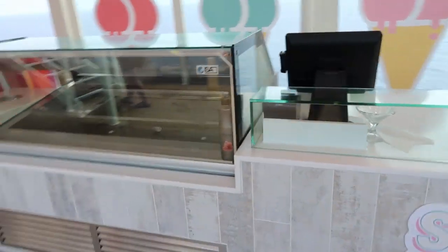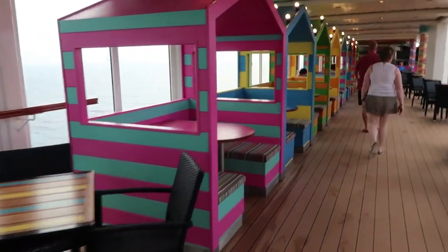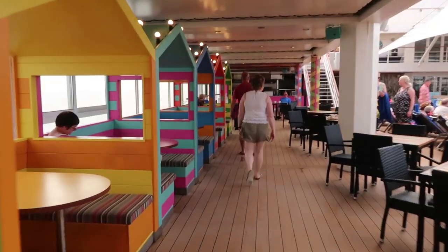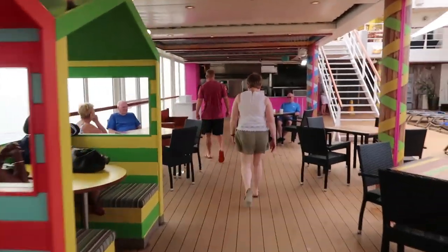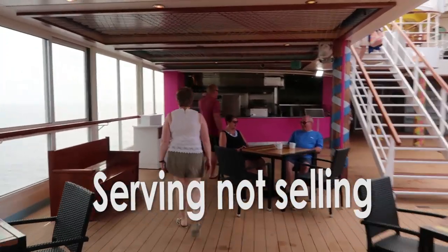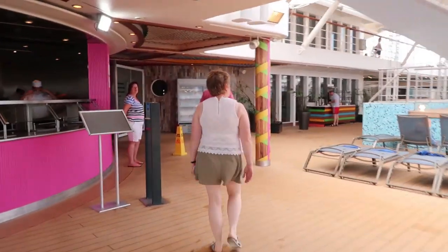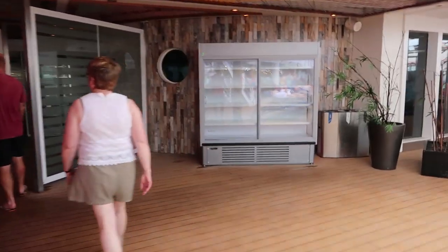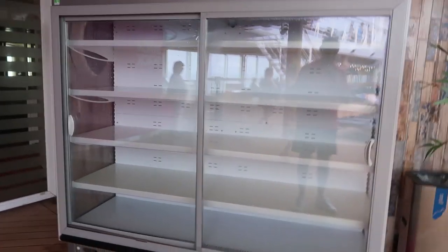This is a pool deck over here, shut at the moment, but this is where you can buy ice cream from. There are some beach huts here on the left where you can sit and have your food from the snack shack, which is down at the end. And again, this is closed at the moment because it's breakfast time, but later in the day they start selling burgers, chips, that kind of thing, snack food. And then over here on the right, again, the fridge is empty at the moment because it's breakfast time, but within this fridge there's lots of things like sandwiches and salads and fruit pots and things like that.